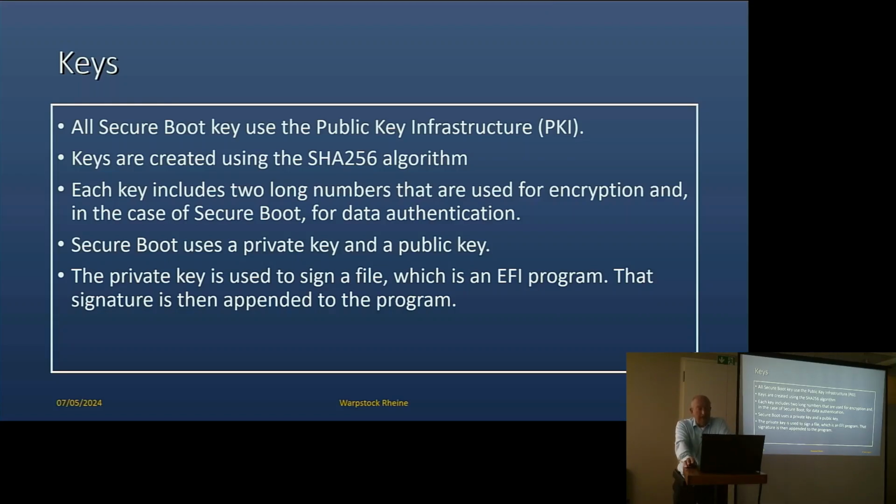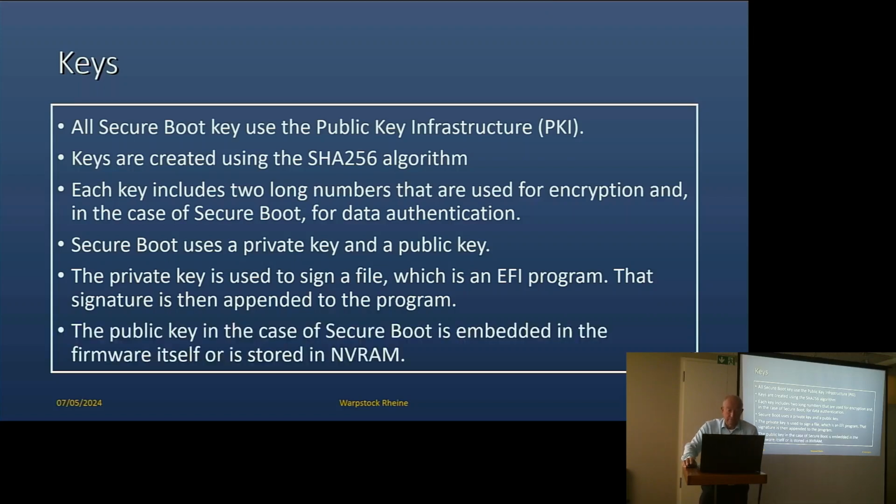The private key is used to sign the file, which is an EFI program, and that signature is appended to the program itself. So it's part and parcel of the file. That's where it's stored. But it also gets a checksum, so that when it gets altered, that is detected. Yes, that's true. The public key in Secure Boot is embedded in the firmware.